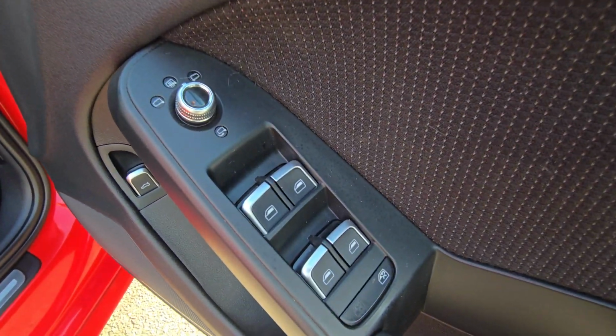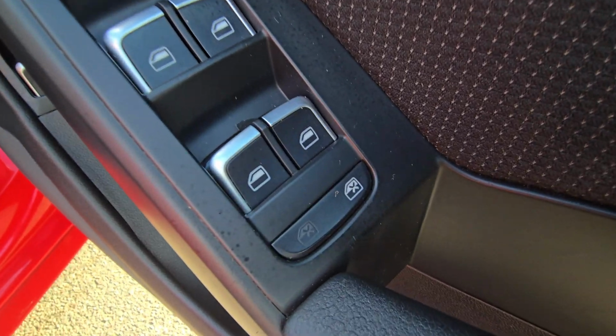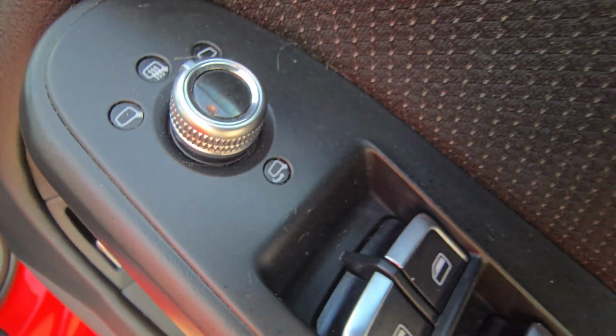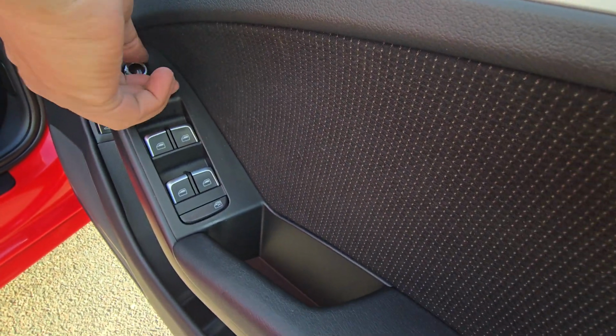Okay, so the 4 electric windows with the child locks, electric heated folding mirrors, so it's got the folding mirror function as well. Let's just make sure that works.